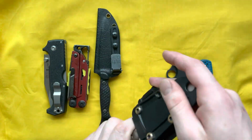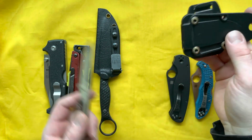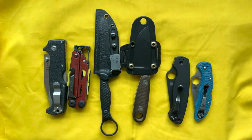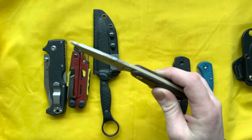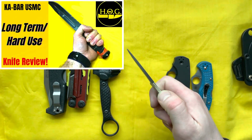One of my very favorite knives in the EDC fixed blade that kind of kicked off this whole Hog channel and got me into the idea of maybe starting this thing up. That was probably one of the best purchases I ever made as far as knives and gear. This is the first fixed blade I bought that wasn't like a big K-bar or some kind of a large bushcraft fixed blade or something like that.